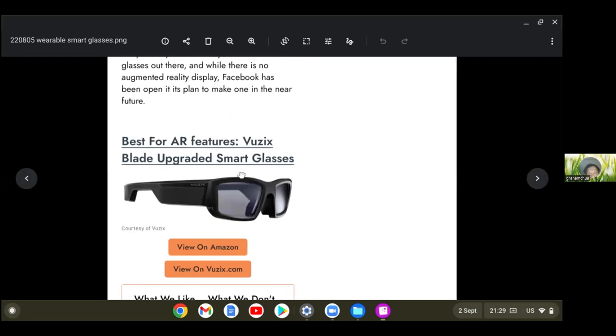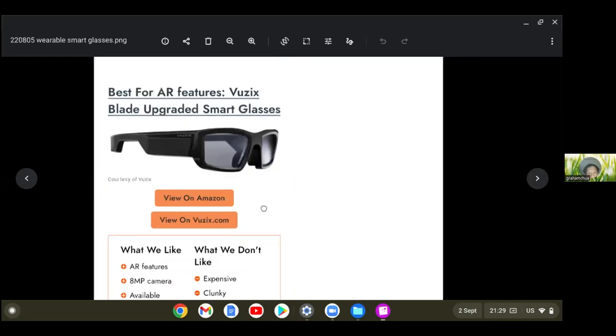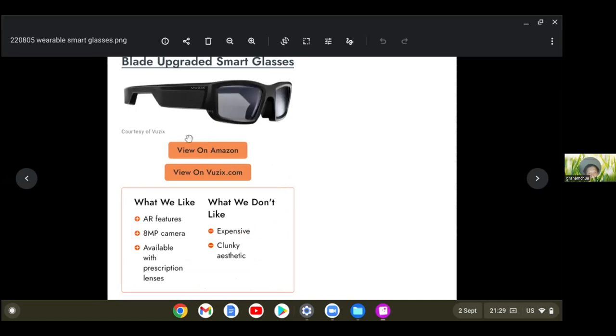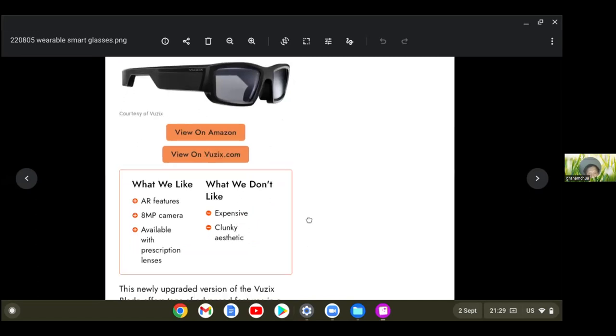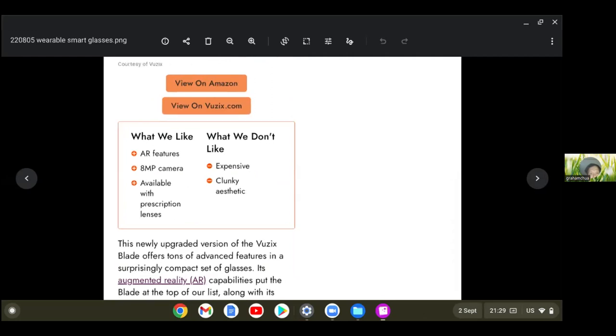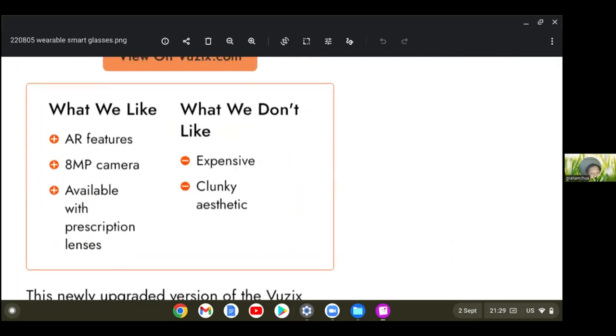So again, I do not know. Will you be wearing such smart glasses? It's not so discreet again. Yeah. Now, with this resolution, not much use also, I think. 8 megapixel. Yeah. Expensive. Clunky.